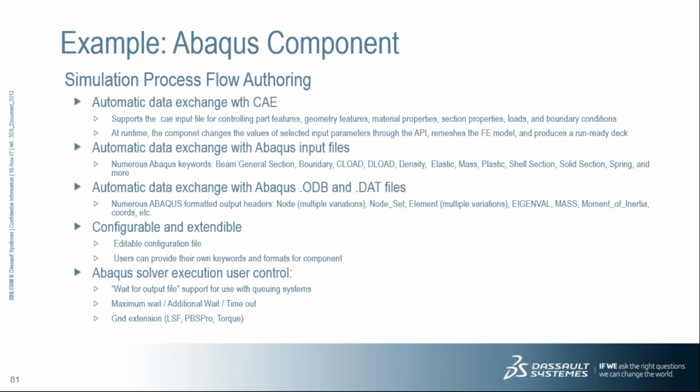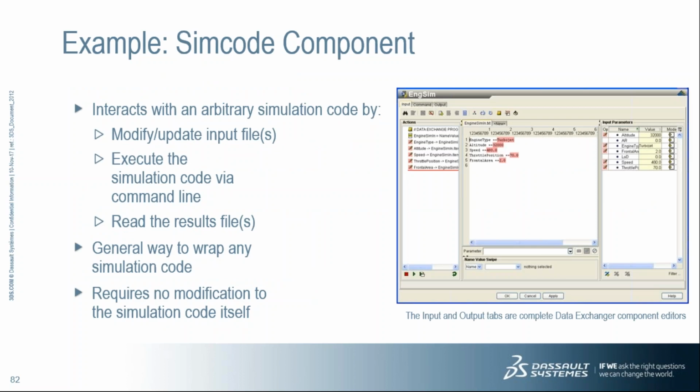As well as simulation process flow authoring, like automatic data exchange with CAE, automatic data exchange with Abaqus input files, automatic data exchange with Abaqus ODB output database files or DAT files, and it is configurable and extendable, and also has Abaqus solver execution user controls.